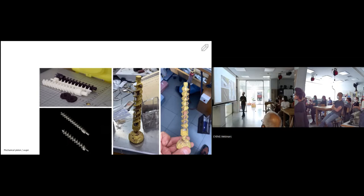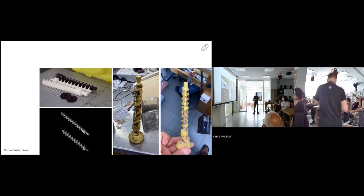We printed it in wax. So these ones you see here are wax. Our printer can do castable wax, and then we took it to a metal smith, who made a cast of the wax model and cast it in bronze. Of course, we had to clean it up and everything. But we learned some things as well, which was interesting. So we decided to go with this method, with a screw extruder and a piston pushing the material.